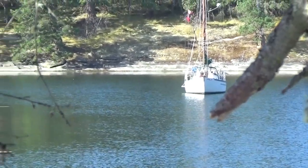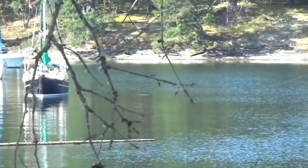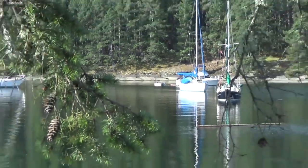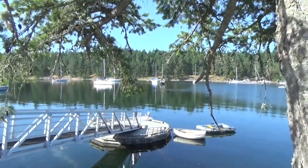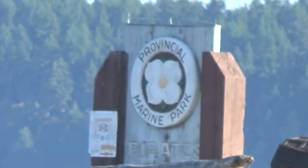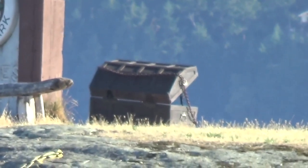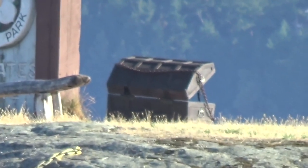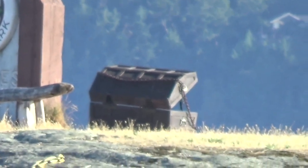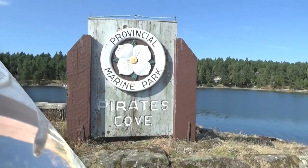Tom and Colin are ashore walking, and we just came ashore and going to make a deposit at the Pirate's Cove treasure chest. It's a treasure chest right there, Pirate's Cove. Trash and trinkets. You're supposed to take something over, and you can remove something or exchange something. Not sure what's in there these days, but kind of interesting.